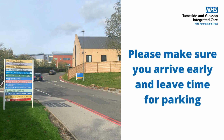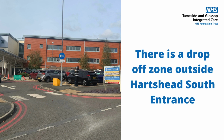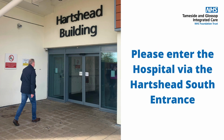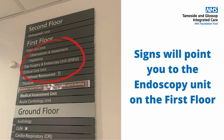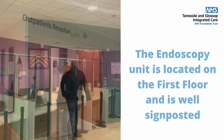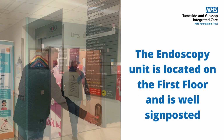On the day of your procedure, please make sure you arrive to allow plenty of time for parking. There is a drop-off zone located outside Hartshead South entrance. There are also signposts for parking. Please enter the hospital via the Hartshead South entrance. The hospital is well signposted for the endoscopy unit. Please follow the signs or ask at the hospital reception. We are located on the first floor.